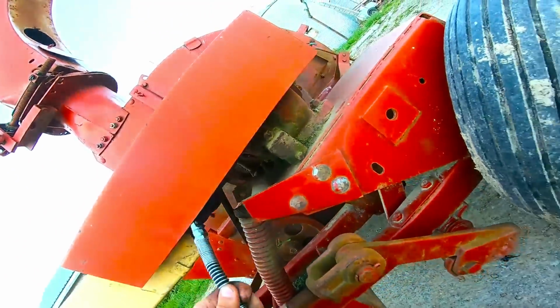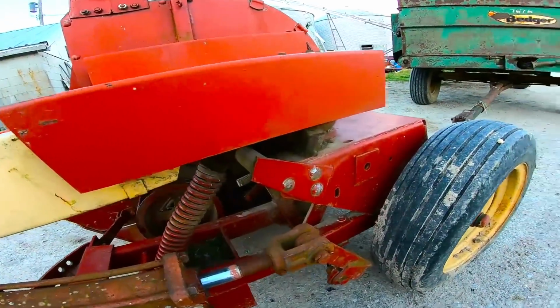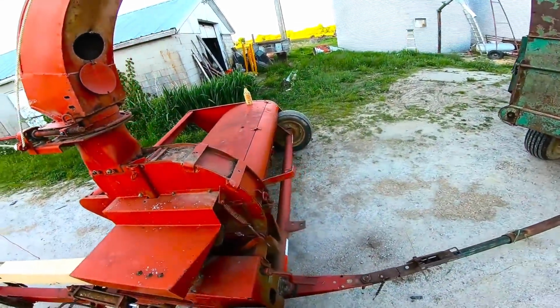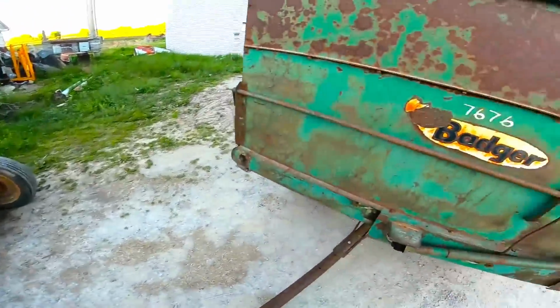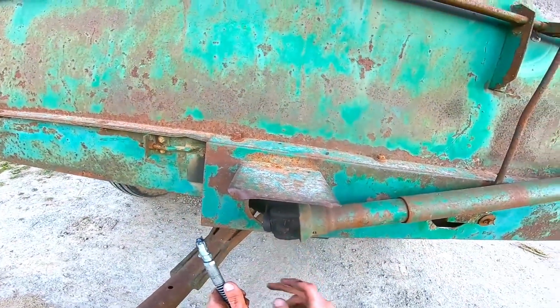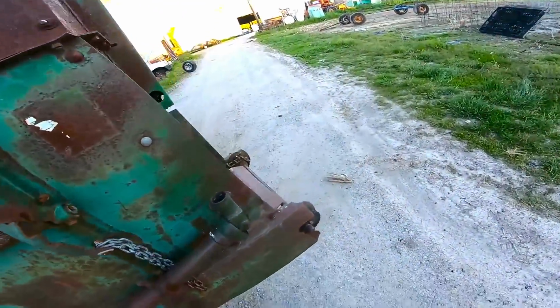Looks like it's going in. If not, let's say we tried. I think that is pretty much everything on the flail chopper. Just gotta grease a few main big bearings. Now we gotta get the wagon. That one will be hard.